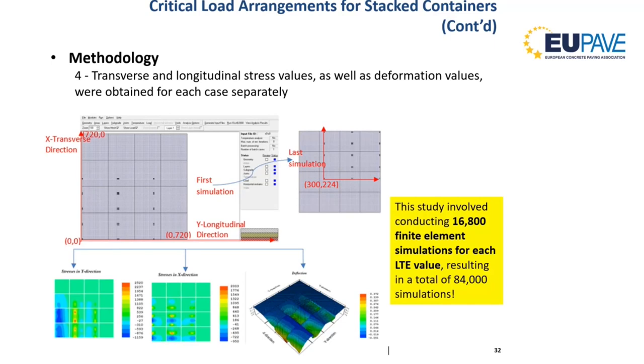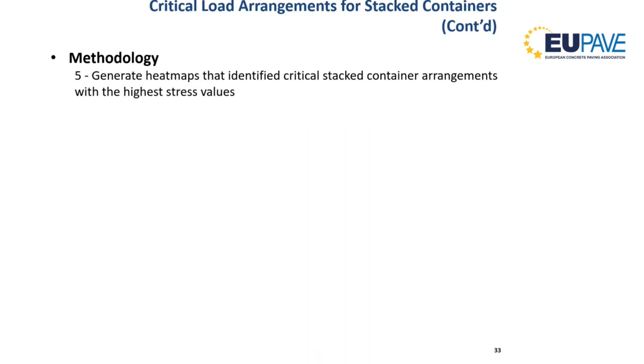Step four, we then obtained transverse and longitudinal stresses, as well as deformations, for each case separately. Typical stress and deformation outputs obtained for X location zero and Y location zero values are seen here. This approach allowed us to identify the most critical stack container arrangements, which could be used to develop more realistic design guidelines. During this study, we conducted 16,800 finite element analysis simulations for each load transfer efficiency value, resulting in a total of 84,000 simulations.